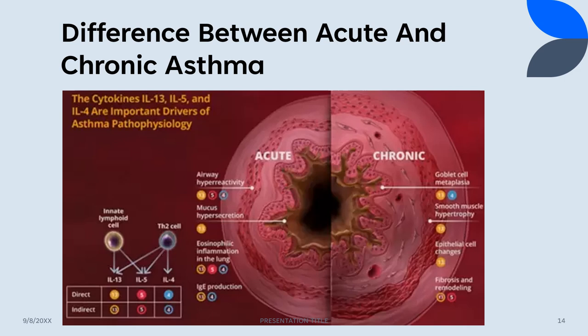The cells themselves have become fibrotic. The smooth muscle is hypertrophied, so that's enlarged. And there are epithelial changes, fibrosis and remodeling. So you can see that in the acute asthmatic, that airway can respond to bronchodilators and can go back to almost a normal lumen. In a chronic patient, the bronchospasm is only part of the problem because you have a narrowed lumen to start out with that never returns to a normal airway lumen because of all these different factors here on the right.